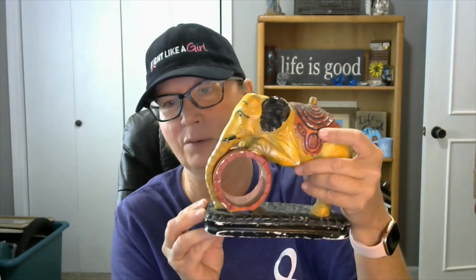I'm going to list another one of these new cars. This one is a white Ford Thunderbird. It's new in the box. I listed this elephant. I thought he was cool. He's got a lot of wear, but that kind of adds to his beauty, I guess you would say. He's an old circus chalkware elephant.